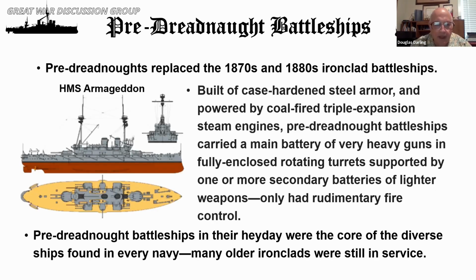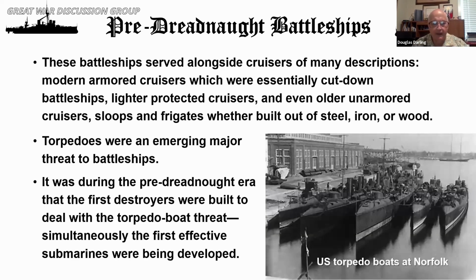What they looked like: the HMS Armageddon was the pinnacle of pre-dreadnought battleships, with triple expansion engines, not good fire control, and a plethora of different caliber guns on it. They were the core of naval power in their day, but there were many other types and classifications of ships still in service. Different types of cruisers, and we'll go into what some of those were. Torpedoes were an emerging major threat to battleships.